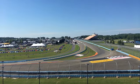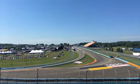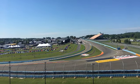Yeah, the view up here is ridiculously amazing, but everybody's leaving, so it looks like the race is going to end under caution by the looks of it.